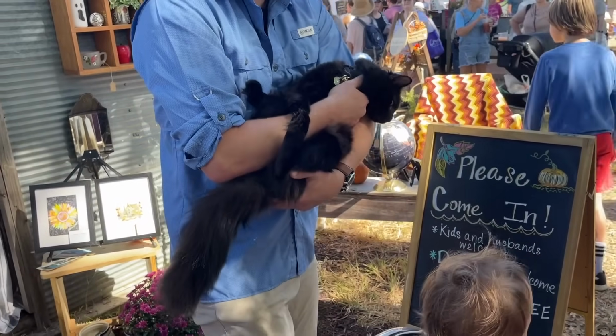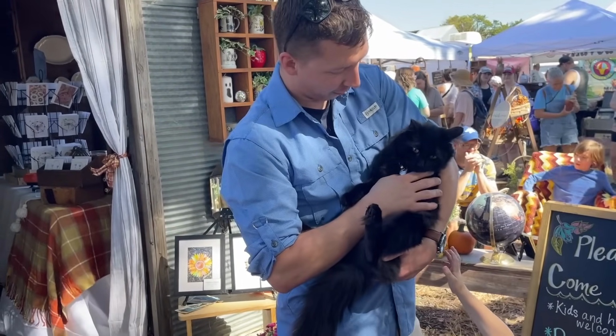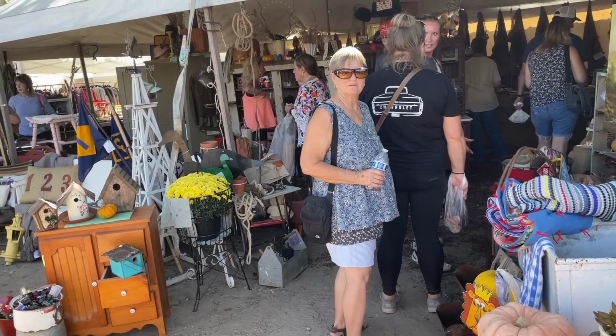We had to come back and had to bring him with us this year. So sweet. Henry. That black cat was so sweet. All animals welcome here at Junkstock.